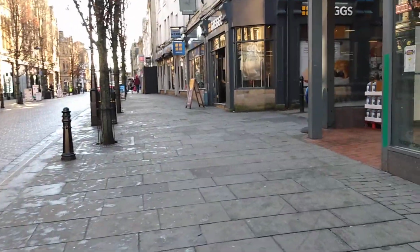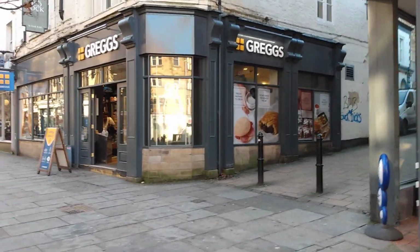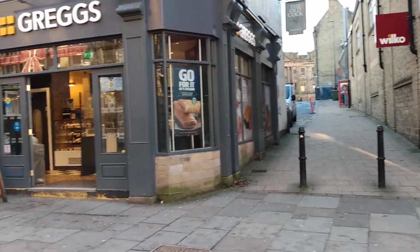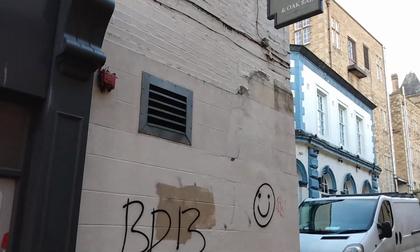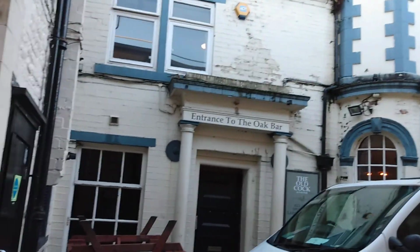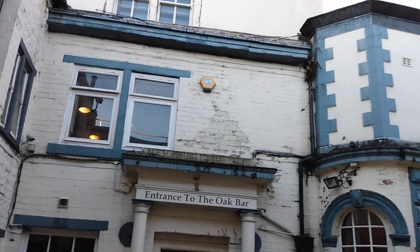So the reason why I've come this way is I wanted to show you the Old Cocke Yard, which, if you remember, I pointed out when I was in front of Lloyds Bank over there. So we're just going to go up this yard and then end our journey for today and hopefully carry it on. Okay, so going up the Old Cocke Yard, as you can see, this is a very famous drinking place, no longer in use. Let's hope that somebody does take it up, and so I'll just try to show you as much of the building as I possibly can.